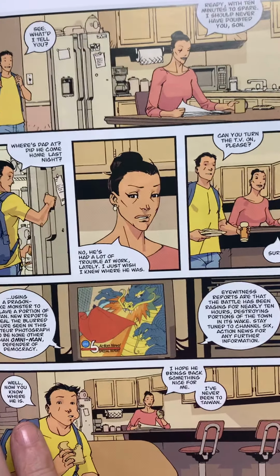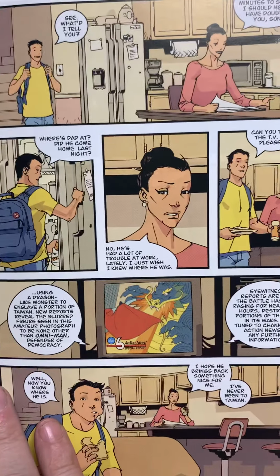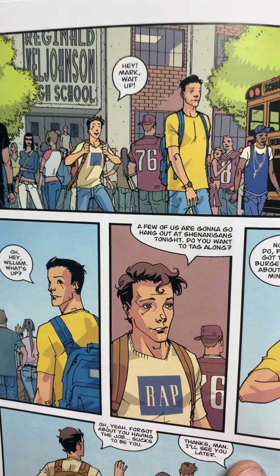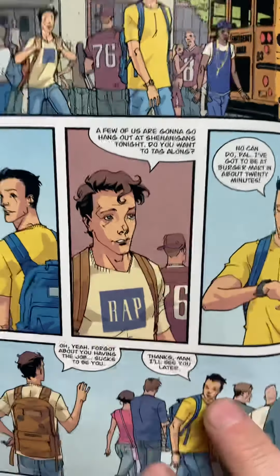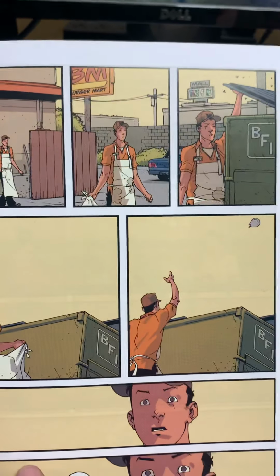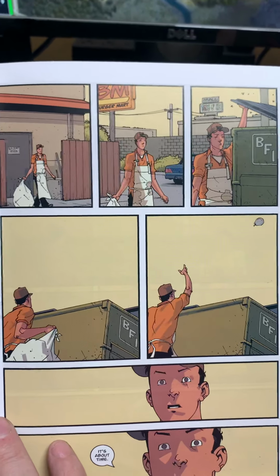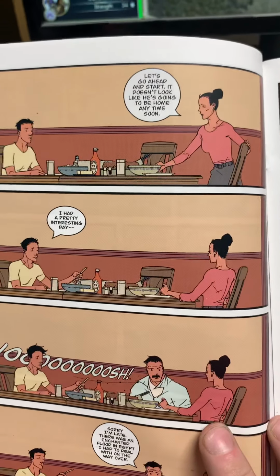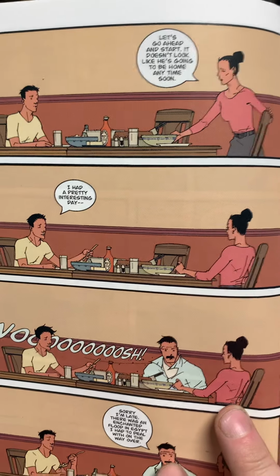You know, here he is. Dialogue starting to kick in. That's his friend. Going to school. The art style in the cartoon is very, very similar to the comic. You see, his powers kick in just like in the cartoon. It's about time. And you don't know what's going on. Here, his mom. Interesting name. His father. Whoosh.